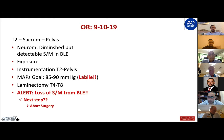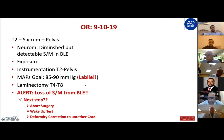So at that point, these questions came to mind. Should we abort surgery? Should we start waking her up and try to do the wake-up test? And or should we proceed with deformity correction? Would anyone on the panel like to answer, maybe quickly in the interest of time?